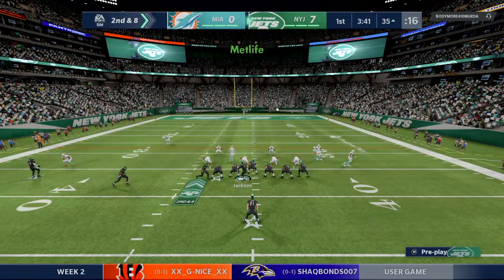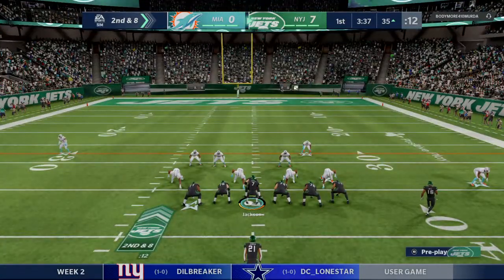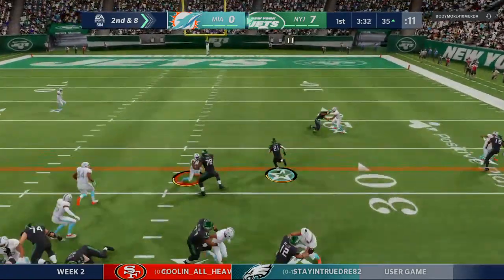19, 18. Right there, whip, 55. Hey, pick it up, defense. Let's go.